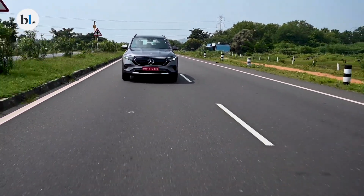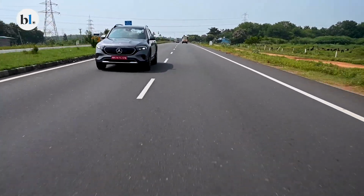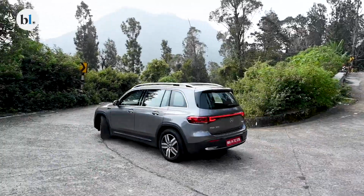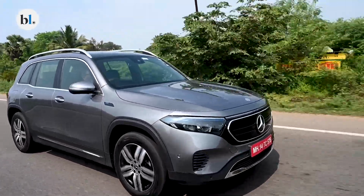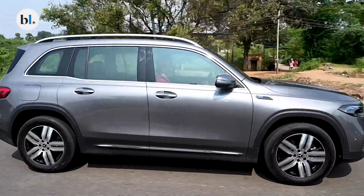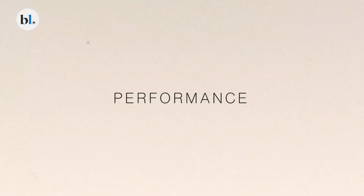Mercedes-Benz officials say that it can get a 10 to 80% charge in just 32 minutes if you're using a 100 kilowatt DC fast charging outlet. The other option of course is an AC 11 kilowatt outlet that would be installed by Mercedes-Benz at your residence or your office, if you so wish. That will take about 6 hours and 25 minutes to give you a 100% charge all the way down from 10%.